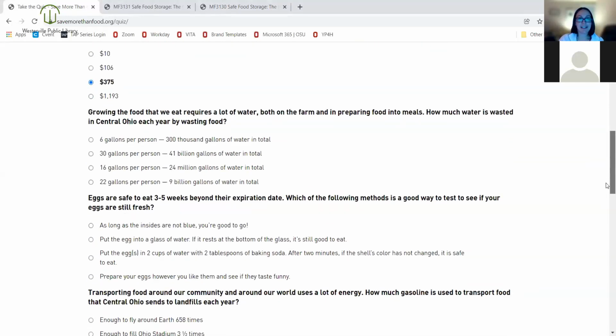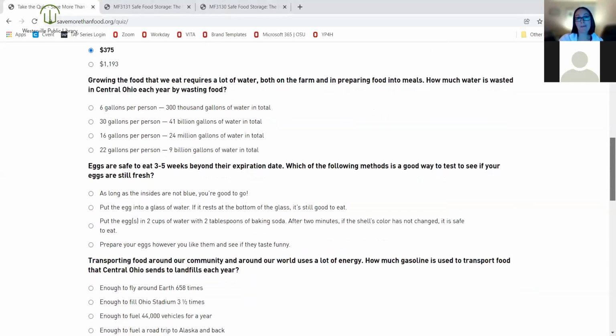Growing the food that we eat requires a lot of water, both on the farm and in preparing food into meals. How much water is wasted in Central Ohio each year by wasting food? So we have 6 gallons per person, 30 gallons per person, 16 gallons per person, or 22 gallons per person. I see one guess for 30 and 2 for 22. We'll go with the 22.